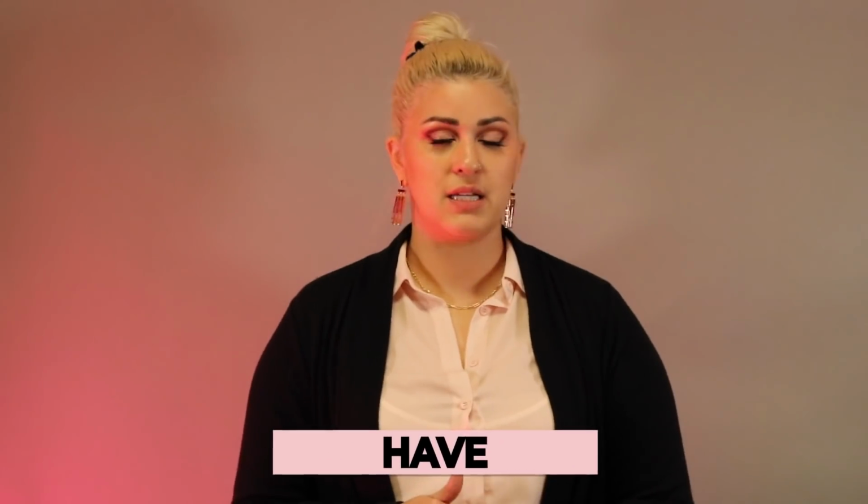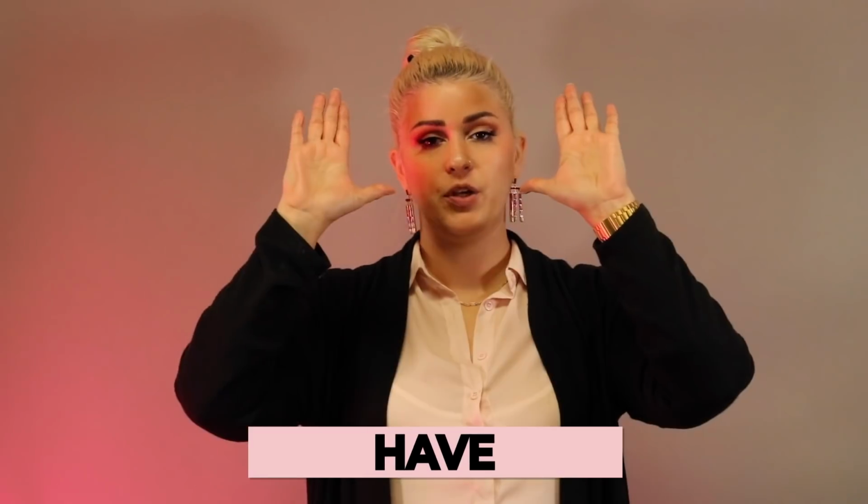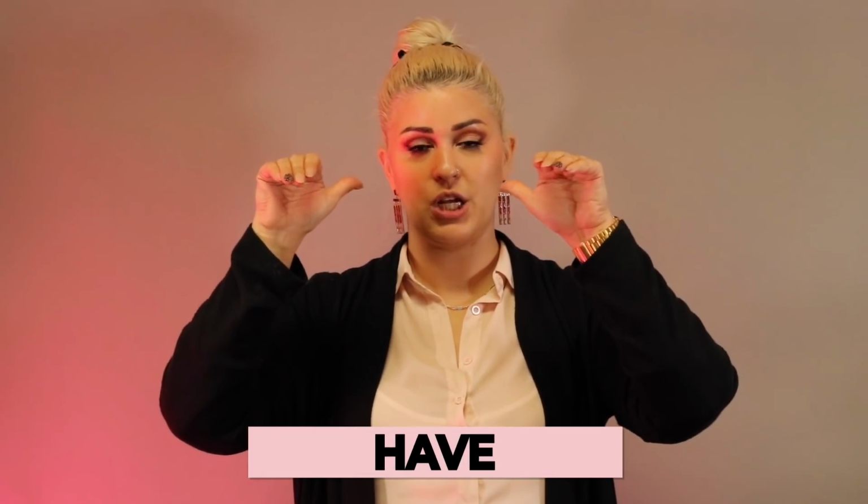Have is an excellent sign to know. Have. You have your hands in the bent B handshake. Start with them open if that helps you to get into the bent B, and then bend it like so. And you're going to bring both fingertips right here. So if you're wearing suspenders or where your bra straps or tank top straps would be, you're popping it right there. And you're not moving your hands. You're just bringing your fingertips to that spot one time. Have. Have.